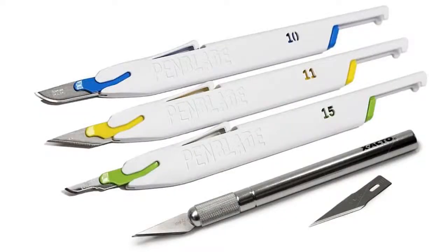Is that pen blade in your Amazon store? I do have it, and I'll just show you a picture here. So those are pen blades, and that's an X-Acto. An X-Acto works just fine. With the pen blade, if you look at the top of the picture there, there's a little button that pushes the blade back into the handle. I do find that a little bit annoying because you'll be cutting and you'll knock that, and next thing you know, the blade's back in the protection thing.